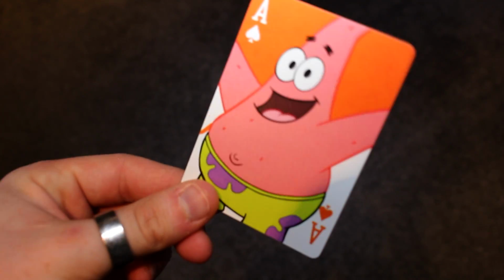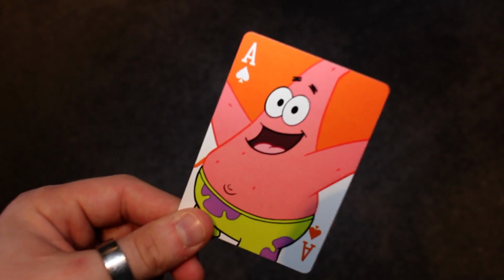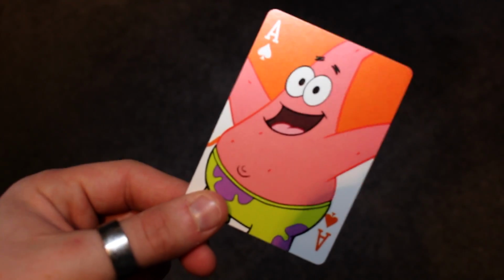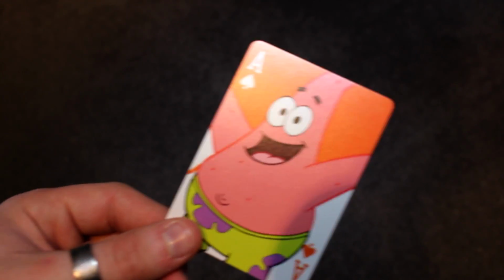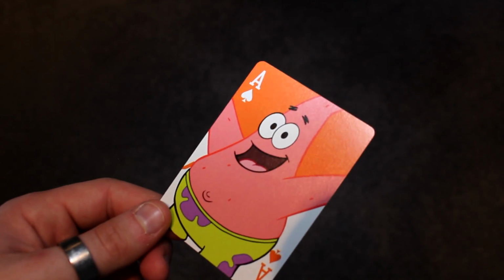So he has this orange background to it, and then it has him standing out, and he is on all the aces the whole way through. It's just the background colour changes and the outline of him changes to the actual colour of the pips. So for example, the hearts are a blue, then the clubs are a purple, and then green for the diamonds. So let's have a look at the rest of the spades.